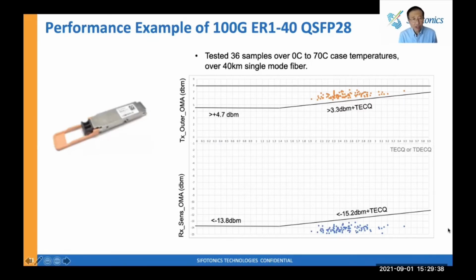And here we show an actual transceiver developed with germanium silicon APD receivers. We tested over 0 to 70 degrees C with 36 transceiver samples. And this was tested over 40 kilometers of single mode fiber. And you can see we can meet the 100G Lambda MSA defined 100G ER1-40 requirement.